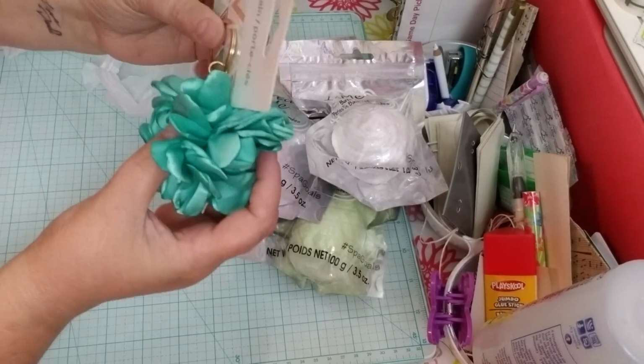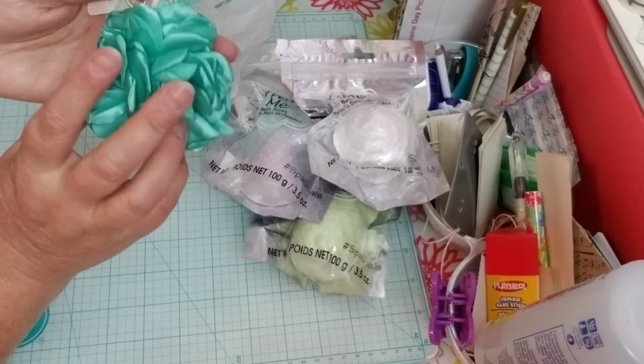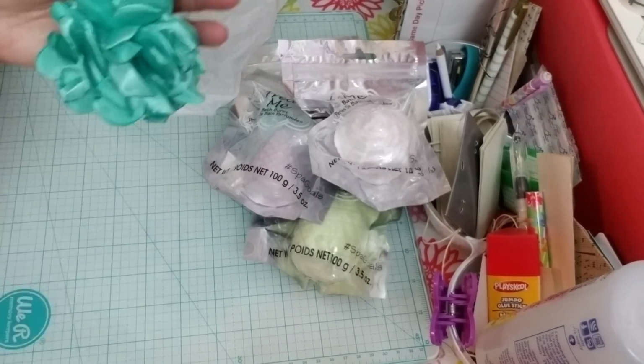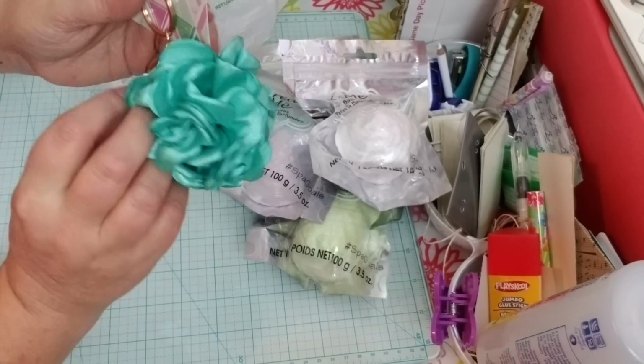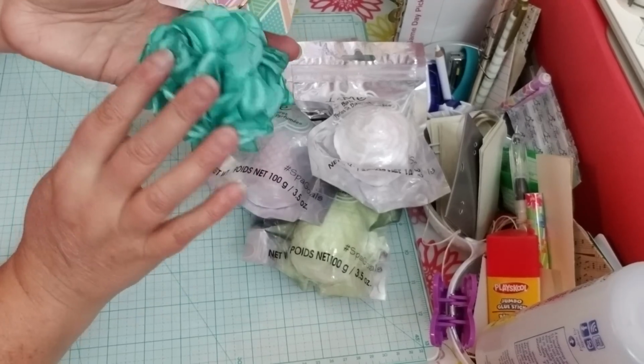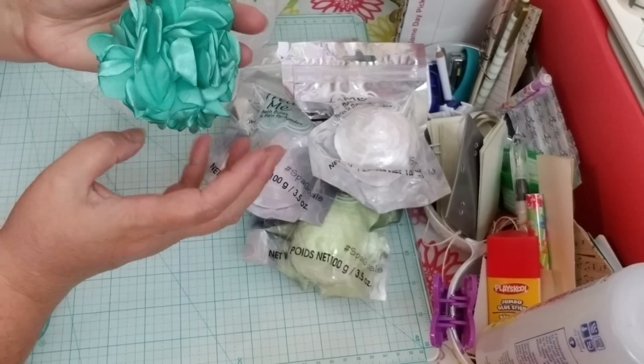And then I did find these new keychains with this flower on the end. They had them in pink, this teal color, and there was one more color. I can't remember what the other color was, but there were 3 colors of these. I put a picture on my Instagram if you guys want to check it out.